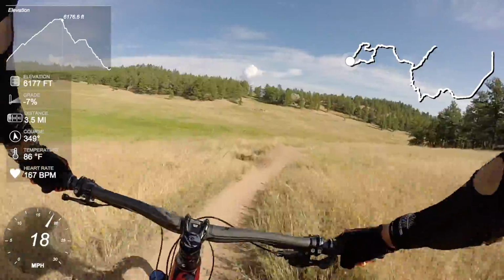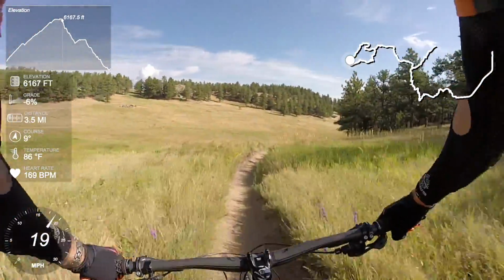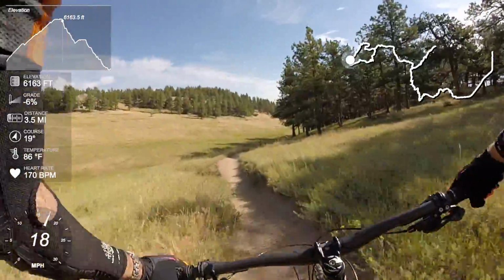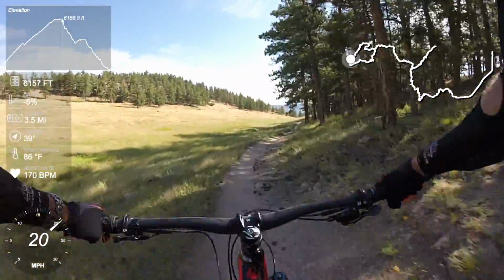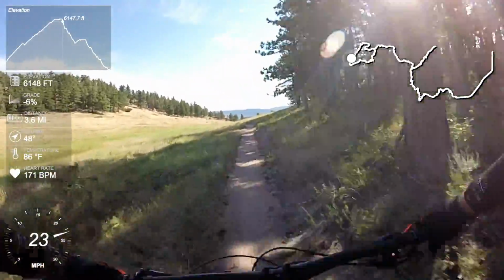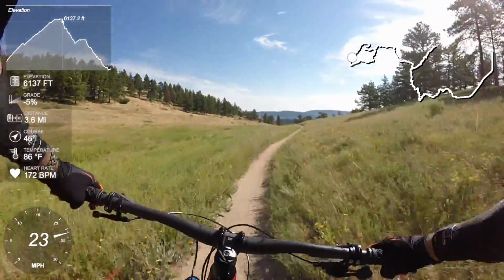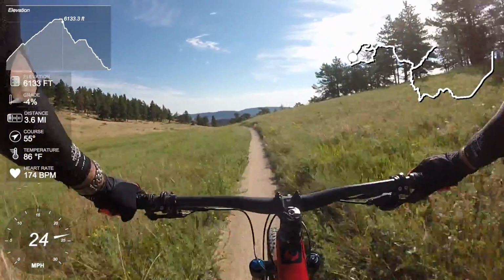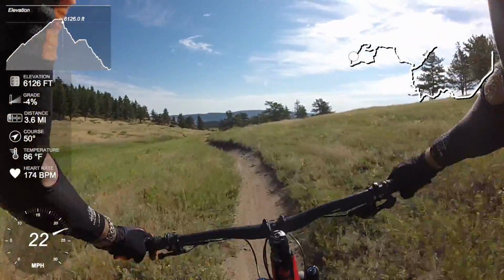Hey, this bike feels a little more bouncy than mine. Mine stays on the ground a lot more. This seems to like to launch. Also, I've run out of gearing.